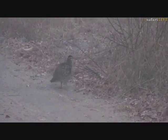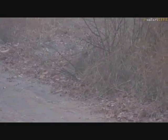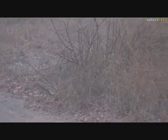Hello, where's your friends? Giving us a bit of a ruffle with its feathers too. Oh, there's a whole family of them. They're just further to the right. You can actually just see them just in the grass. If you keep panning just to the right, there we go. They're coming out this way.